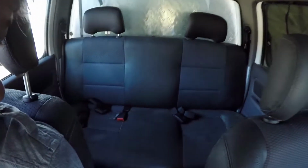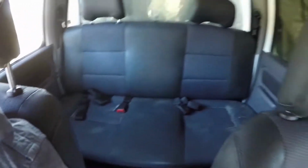What I found really nice about this car is the fact that it's a double cab, and even though there's two of us, it's nice to have the extra seats in the back. So whenever we need, we can put stuff in the back here, saving us time from going right to the back and getting things out the rear of the car. Cool.